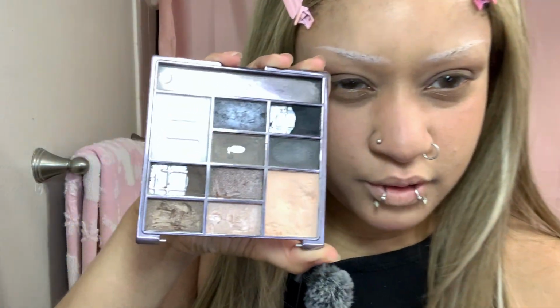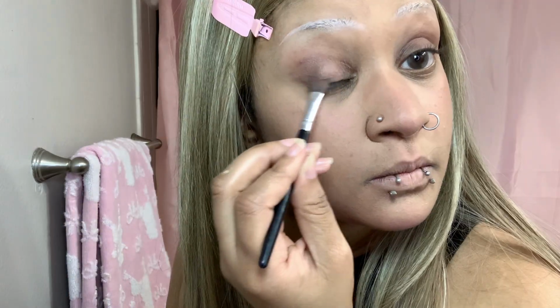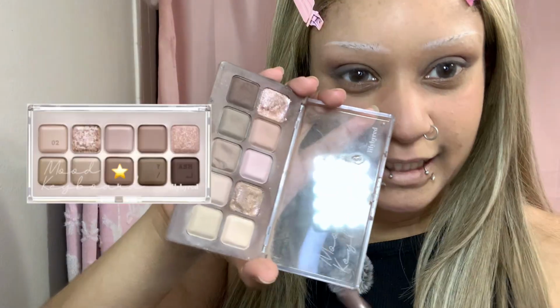I then want to use this grayish brownish shade in the center of this drugstore palette. And I'm going to apply it in the same spot that I just applied that previous shade, but closer to the lash line. Now, we're going to go back a little bit. We're going to take this previous shade and I want to kind of do a little cut crease moment.